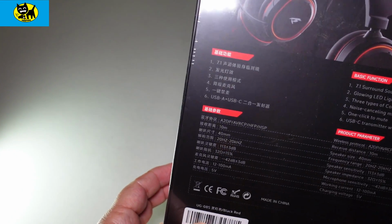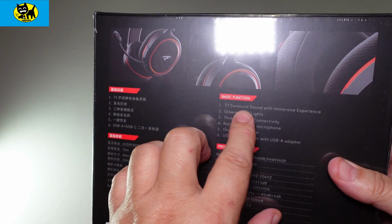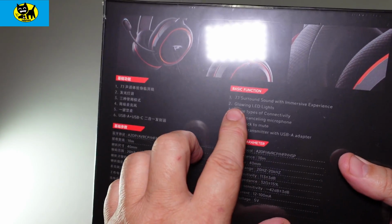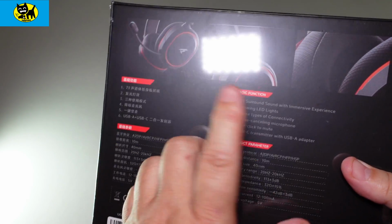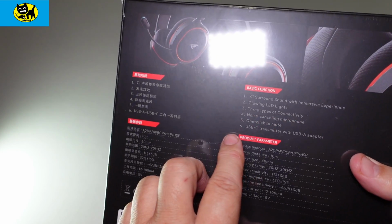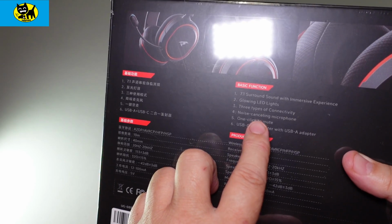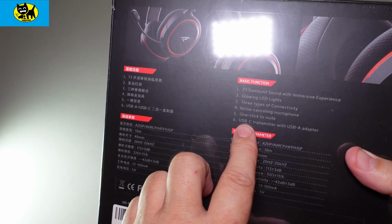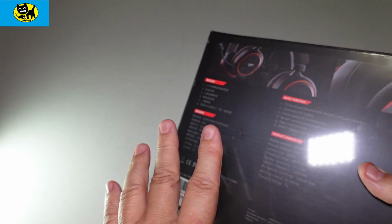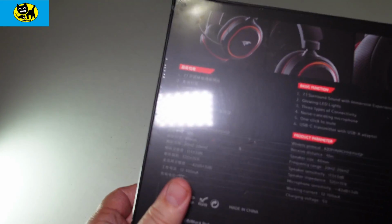Looking on the back here, we've got some specifications. I'll go over a few of these real quick. Basic functions: this is a 7.1 surround sound immersive headset that has glowing LED lights. That sounds interesting. Three types of connectivity, noise canceling microphone, one click to mute, which can be really useful for gaming, and a USB-C transmitter and A adapter. So you can take it from PC to phone to PC and back and forth again.